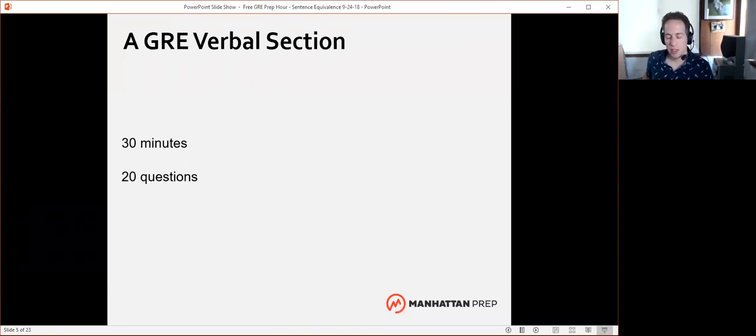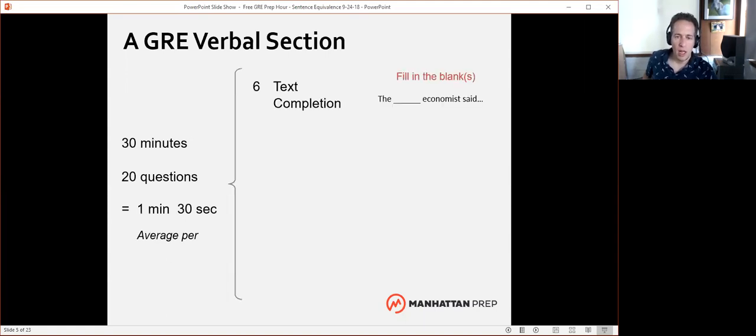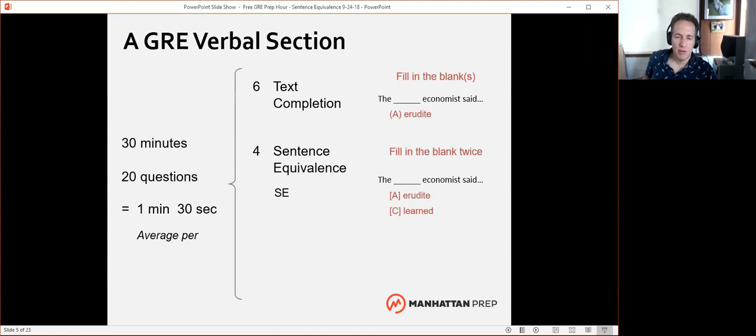There will also be one additional section of quant or verbal, and you won't know which one is experimental. You'll just know later, oh, I have 3 sections of verbal, so one of them didn't count. So that's what your section looks like. You're averaging 1 minute and 30 seconds per question between text completion, sentence equivalence, and reading comprehension.